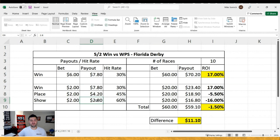I projected that we're going to hit the winner about 30% of the time. Now, in North America, generally favorites win around 33% of the time. 5-2 is a little bit tougher, so 30% is a darn good rate to hit at a 5-2 shot. I've got us hitting the place money 45% of the time and show at 60%. Both of those numbers are probably high compared to what you actually could come up with on a 5-2 shot, but I thought they were good comparable numbers for what we're going to look at here.